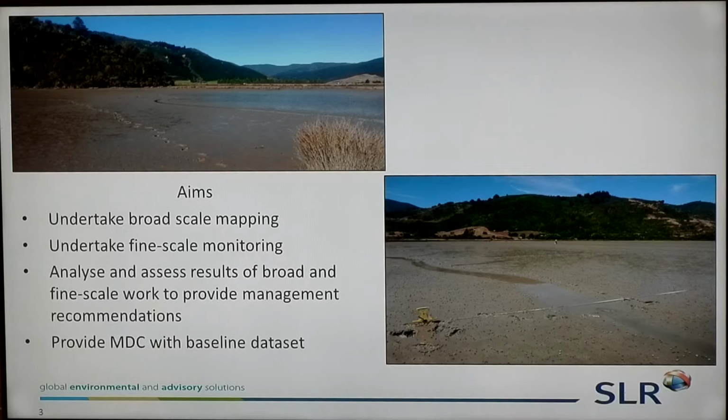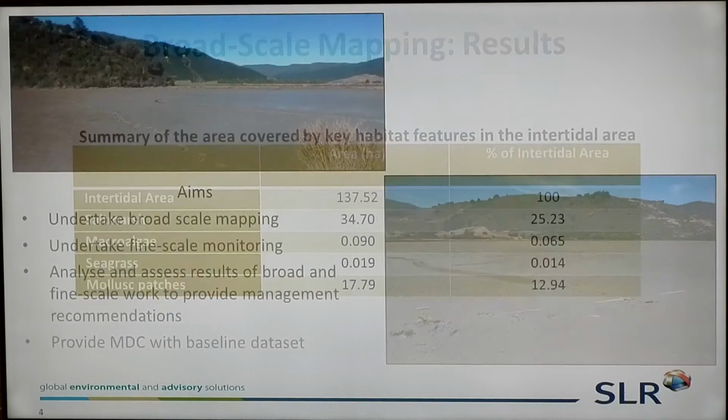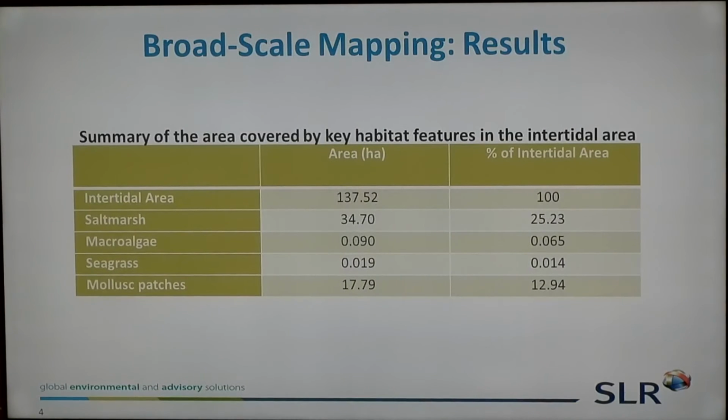So some basic results on broad-scale mapping. We were looking at around about 25% salt marsh communities, and again in those similar sorts of areas where we'd expect to see them, as Lee was saying. Very little in the way of nuisance macroalgae, which is good to see. That's a sign that there's not much in the way of eutrophication or high nutrients coming into the area.